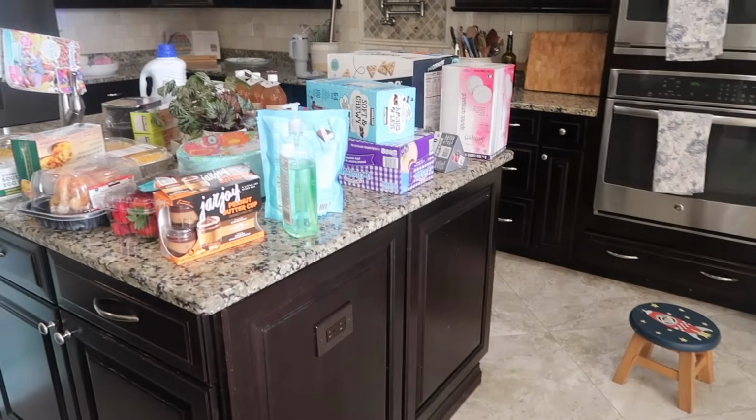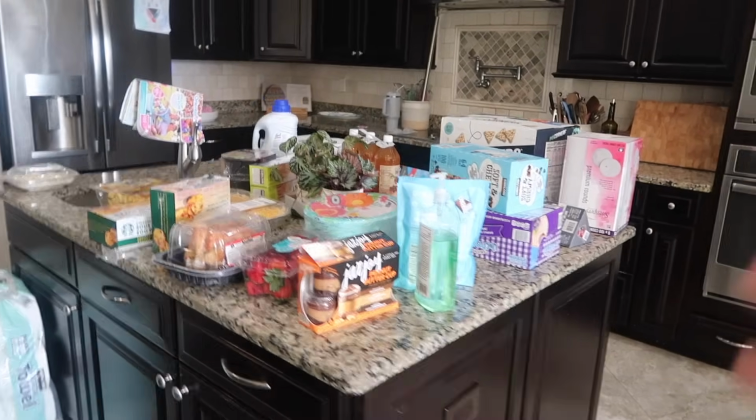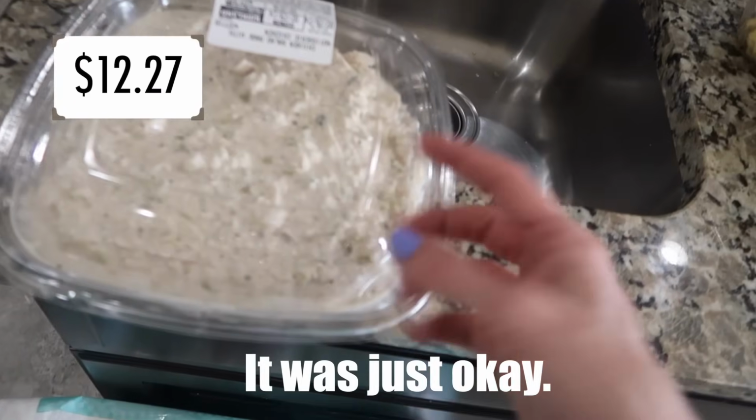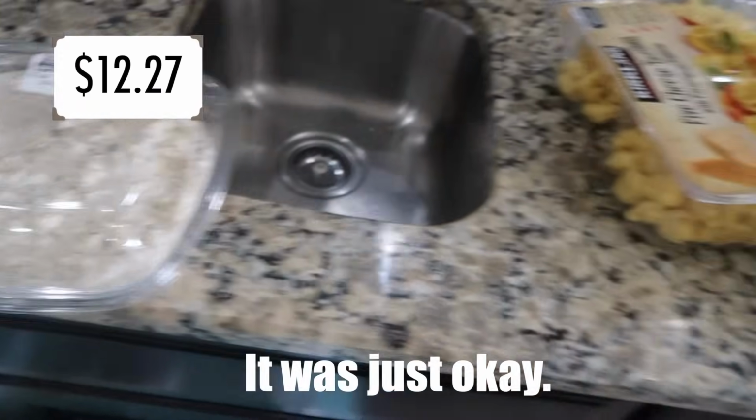And you'll see that when I do maybe a thrift haul or something. Maybe you'll see it in Wolfgang's room refresh, redo, do. Who the heck knows, but this is a grocery haul. So I did end up getting the chicken salad. I don't know how this is going to taste, so I am intrigued.